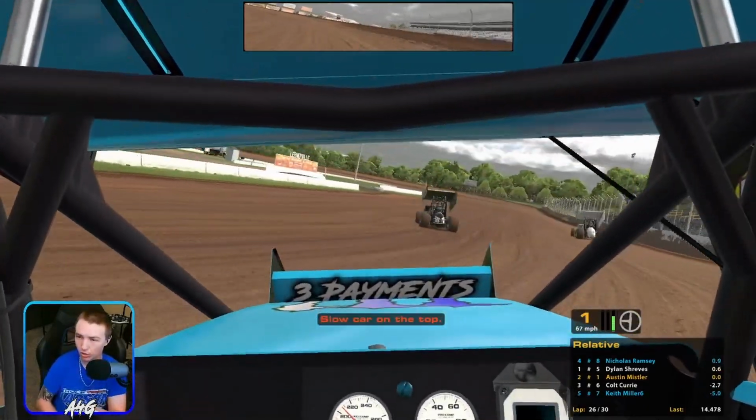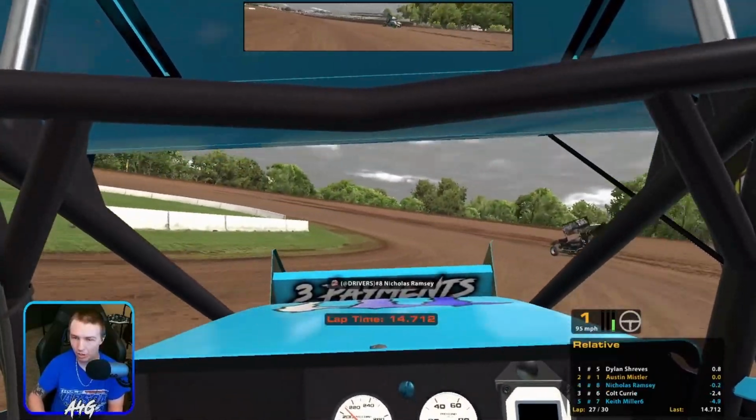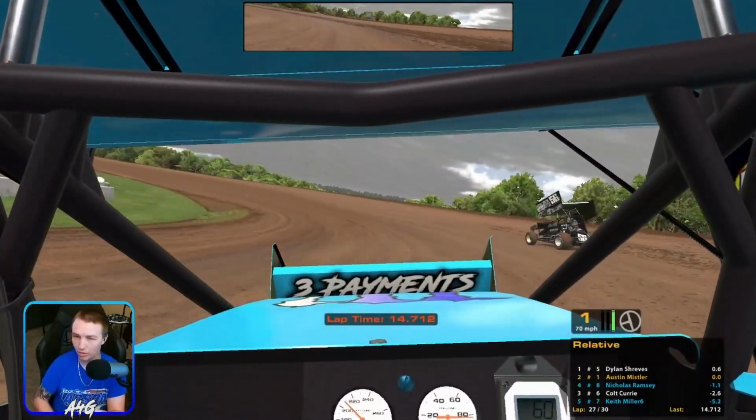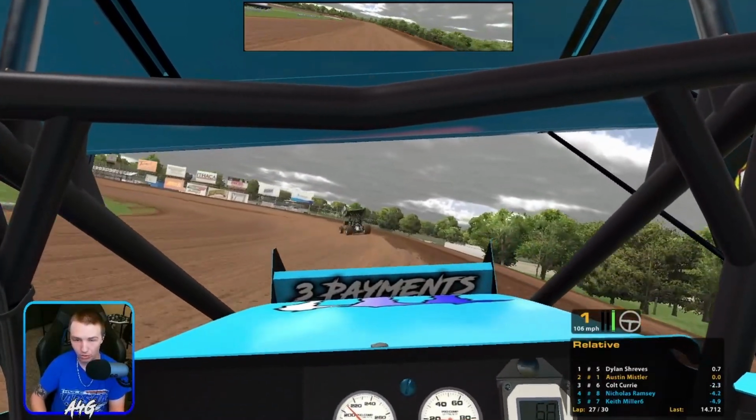Oh, 8 car in the wall. I let off a lot, and so did the leader, so we didn't run into him there. That was a bad timing for us to come around that corner.